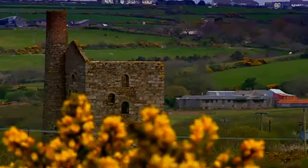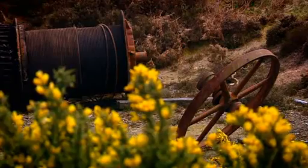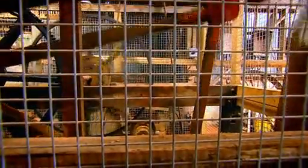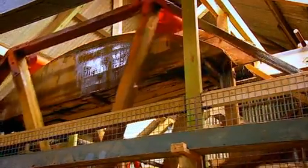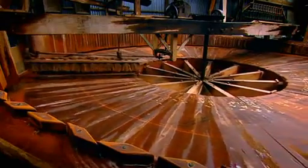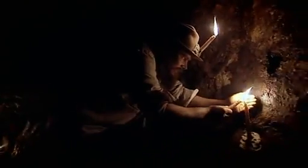Rick's brought them to the King Edward Mine in Camborne, Cornwall. Virtually unchanged for over a century. This plant, equipped with the latest in Edwardian technology, once extracted the metal from tin ore. First, though, they must head deep underground to mine the ore and learn the lost skills of the Edwardian miner.